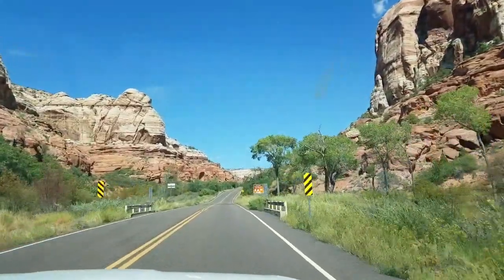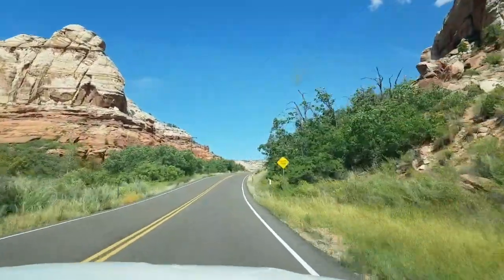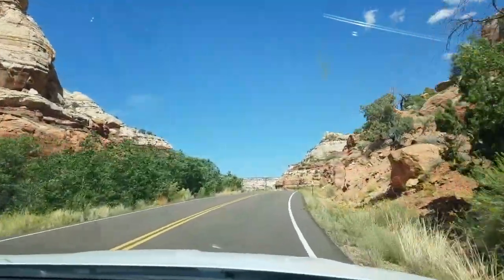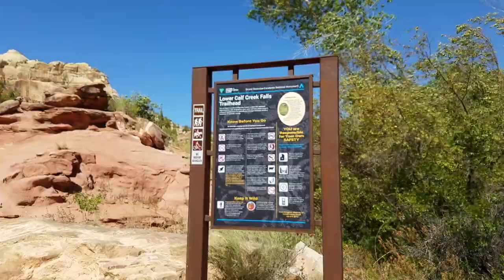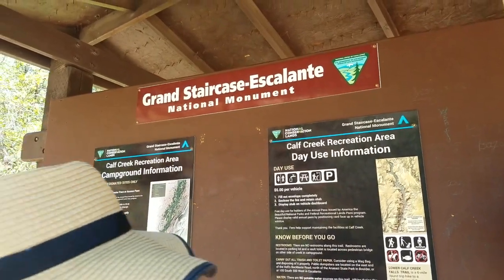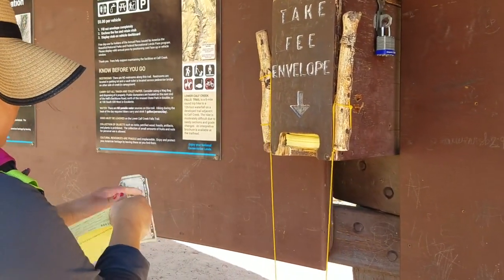This is what we're looking for. Lower Falls Trail, half a mile. Half a mile. In the right direction. Okay.